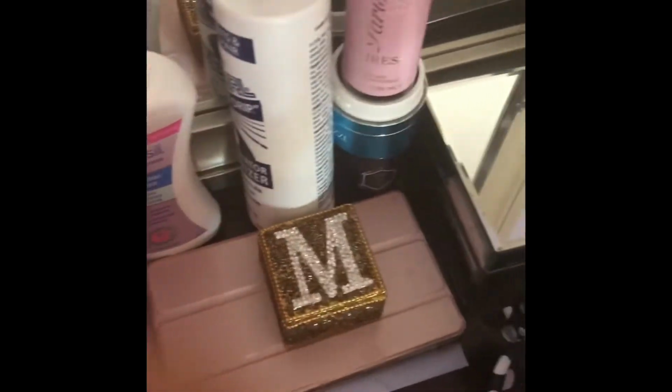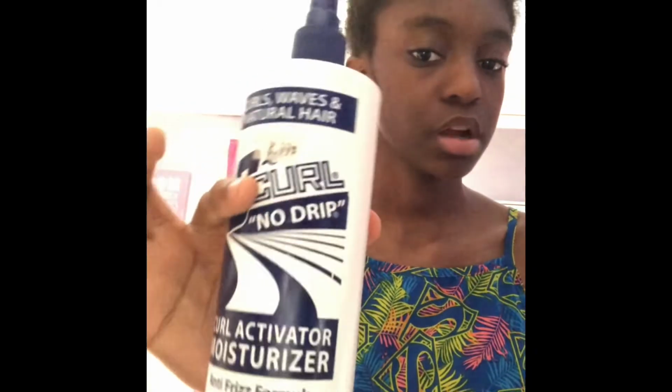So stay tuned. Okay, so let's get started. First we're gonna be using this curls and everything. I use a lot of pumps because my hair got longer now, so I don't really use this as much. So you can start rubbing it in, like a little goes a long way.